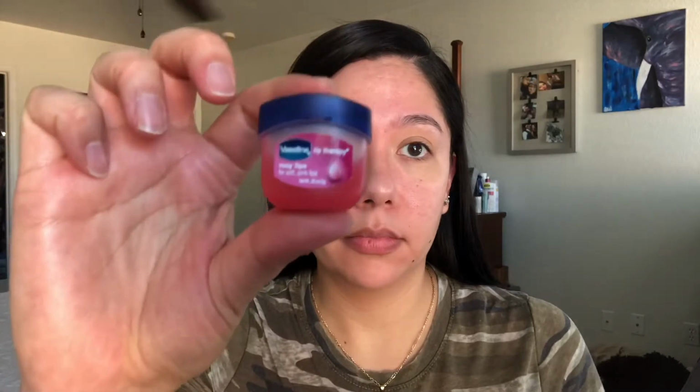Then I'll go ahead and get my Vaseline, and it's the rose tint one. It smells really good and I've been using this forever. I just like that tint that it gives you. Then we're going to go in and use the Maybelline Fit Me foundation.